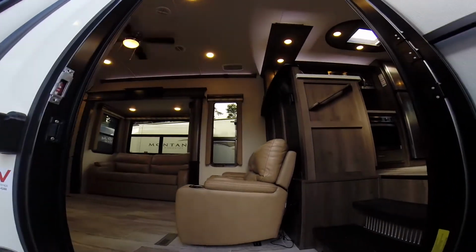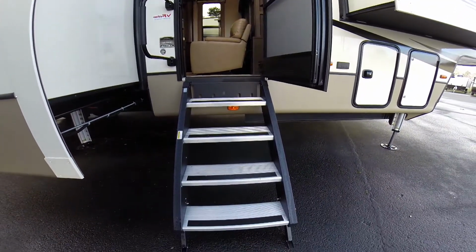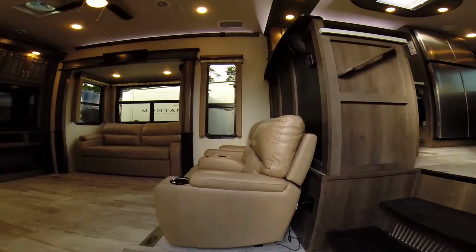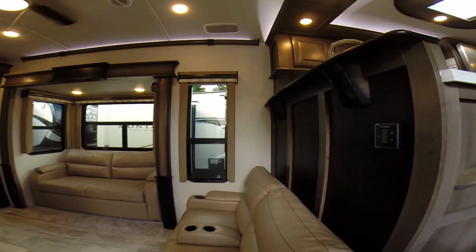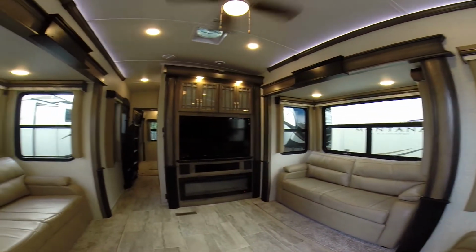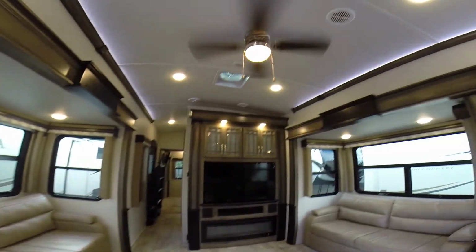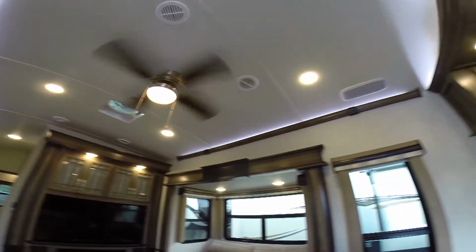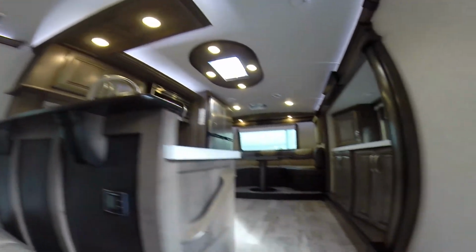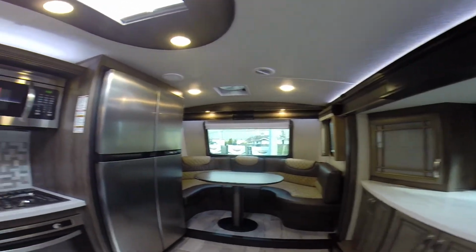We step inside. Oh, by the way, the step-up steps, notice these, so much more of a stable platform than the old springboard steps. Here's our main living area. We've got 3 sofas, big screen TV, fireplace, lots of windows, ceiling fan overhead, accent lighting on the ceiling, LED lights, and here is our front kitchen. A couple steps up and here we are.